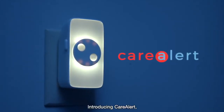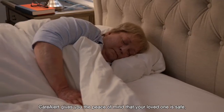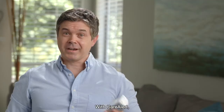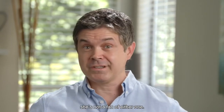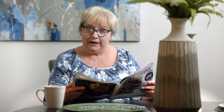Introducing CareAlert, the well-being monitor that looks after seniors living alone. CareAlert gives you the peace of mind that your loved one is safe without compromising their privacy. With CareAlert, there are no cameras to install and there's nothing to wear, which is good because my mom, she's not a fan of either one. I prefer my house camera-free.